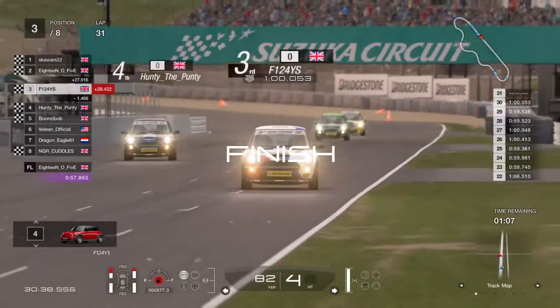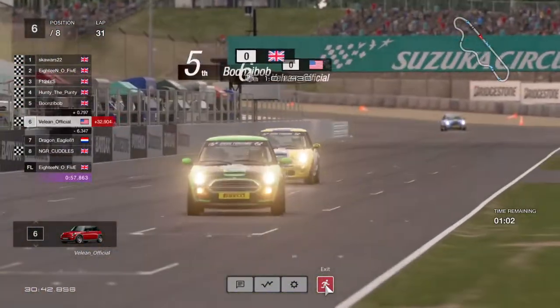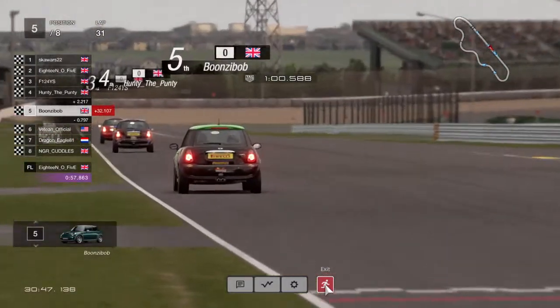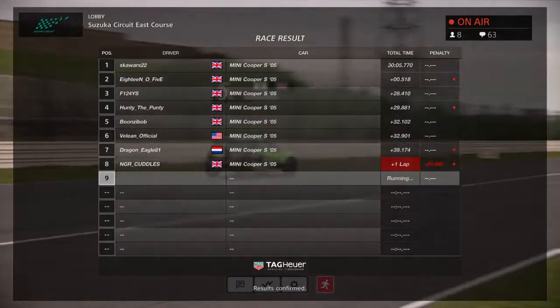Hunty the Punty. Why won't it let me flick to Hunty? Come on. Won't let me flick to Hunty for some reason. Boonseye Bob, Hunty the Punty in 4th. Boonseye Bob in 5th. Villian official in 6th. Dragon Eagle 7th. And NGR Cuddles in 8th.